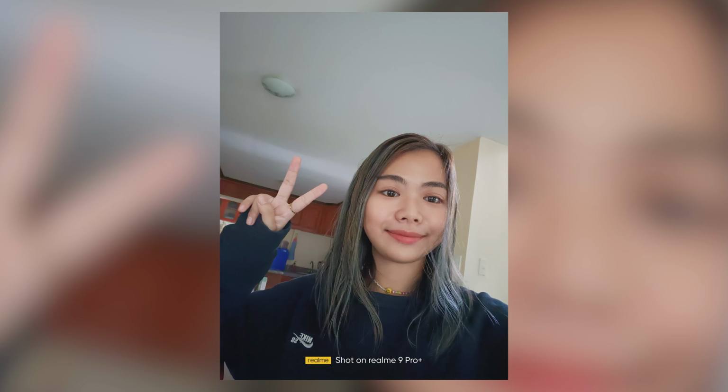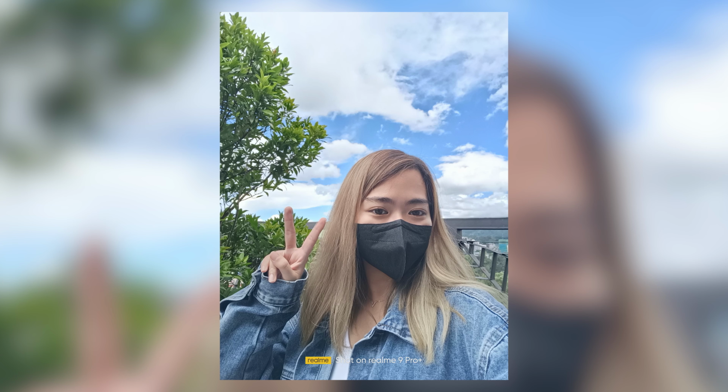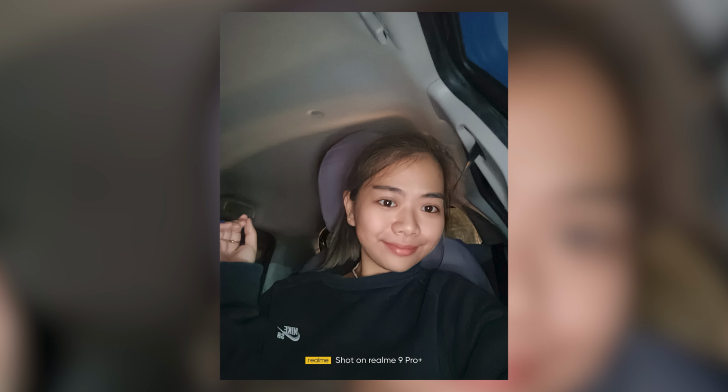For selfies, it is okay, but we struggle to snap sharp selfies unless we held our hands perfectly still. Skin tones aren't the most convincing, but I think it is still decent for social media postings.